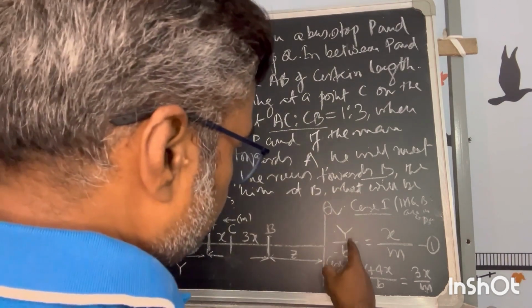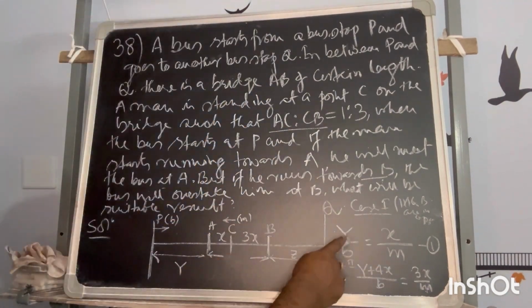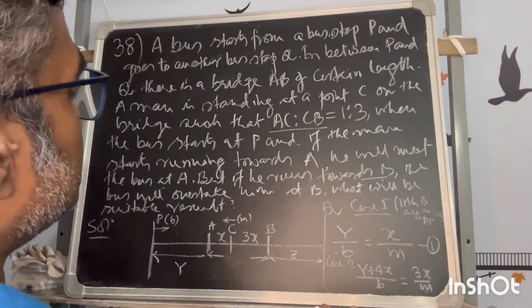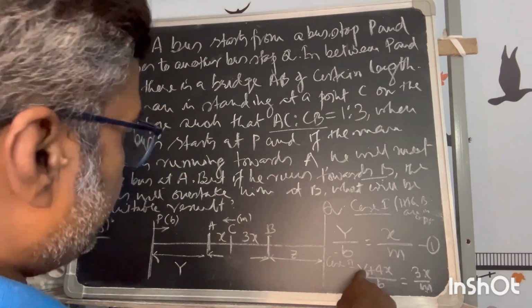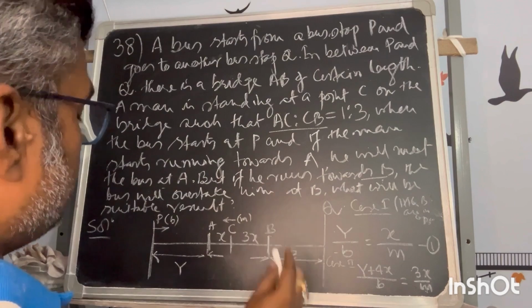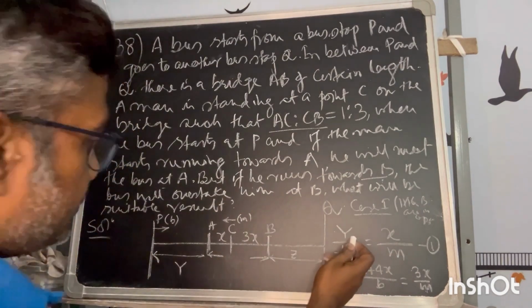Fine. So if you are able to calculate this too, any other equation is possible now. So what will be the suitable condition? Let me check if we can represent this.